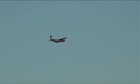And Fat Albert's going to show off a little bit. I'm glad to see them get in the air. Yeah, this is coming to a close pretty quick. The six jets will probably be back in the last five, maybe ten minutes at the most, and it'll be done. So enjoy it while we can.